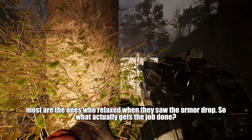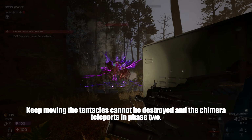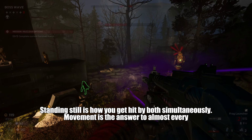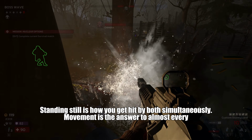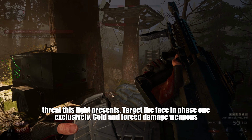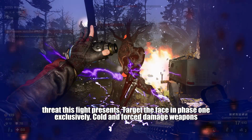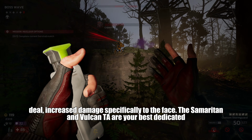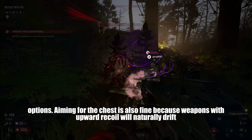So what actually gets the job done? Keep moving, the tentacles cannot be destroyed, and the Chimera teleports in Phase 2. Standing still is how you get hit by both simultaneously. Movement is the answer to almost every threat this fight presents. Target the face in Phase 1 exclusively. Cold and force damage weapons deal increased damage specifically to the face. The Samaritan and Vulcan TA are your best dedicated options.